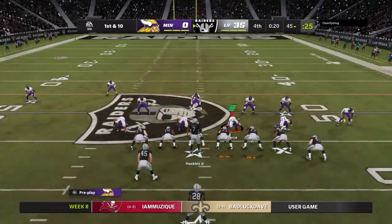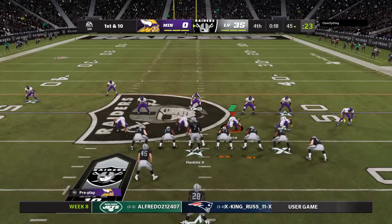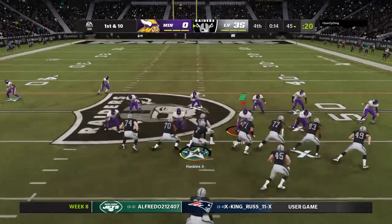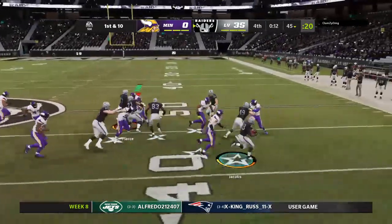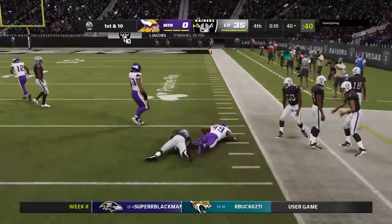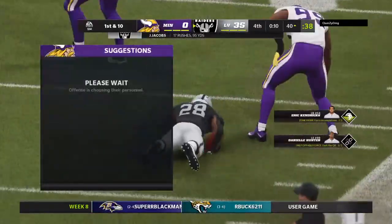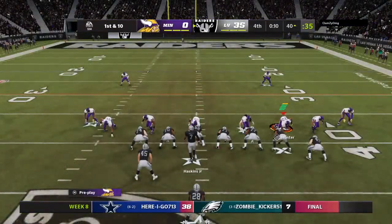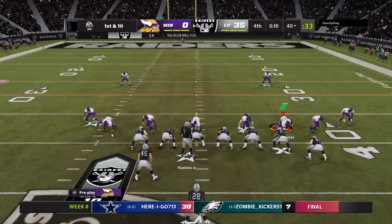All runs on this drive so far. It's 1st and 10. They'll run right here with Jacobs, and he's able to get this to the 40-yard line before he's out of bounds. Carries like that, that's how they're going to continue to salt this thing away here, Charles, in the fourth quarter. Yeah, how about that?